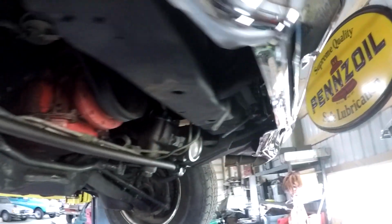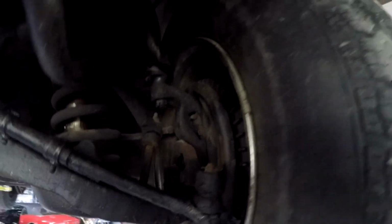Overall, actually really clean underneath here for a convertible. In general, the frame looks really good. Up here in the wheel wells look really nice. In general, you can see the radiator support looks great. Everything looks pretty clean.